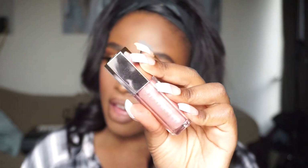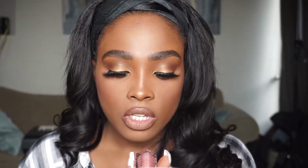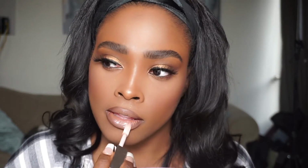Okay, so we're just going to top it off with the Fenty gloss, and I believe this is in Fussy. No, this is Sweet Mouth. So it's a Fenty gloss in Sweet Mouth. We're just going to be topping it with this, even though we don't even need a topper. This nude is bomb already.